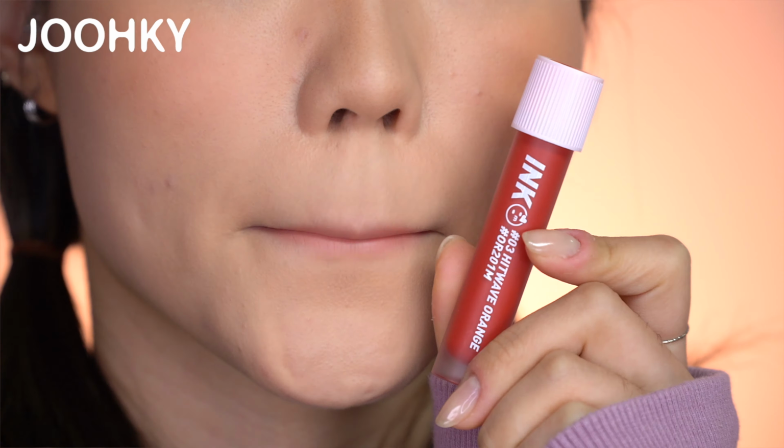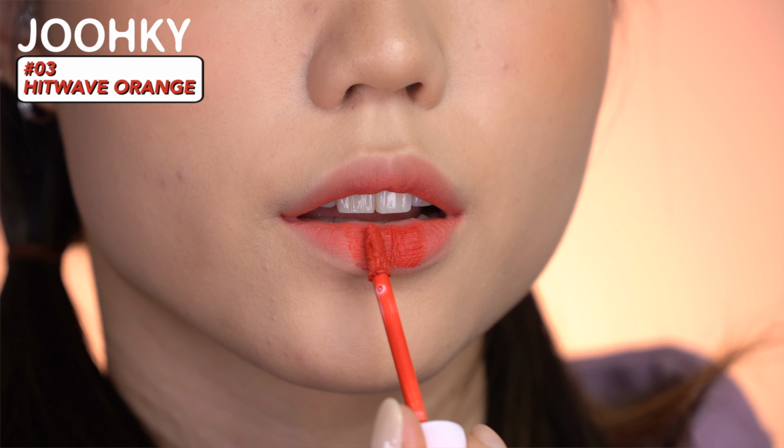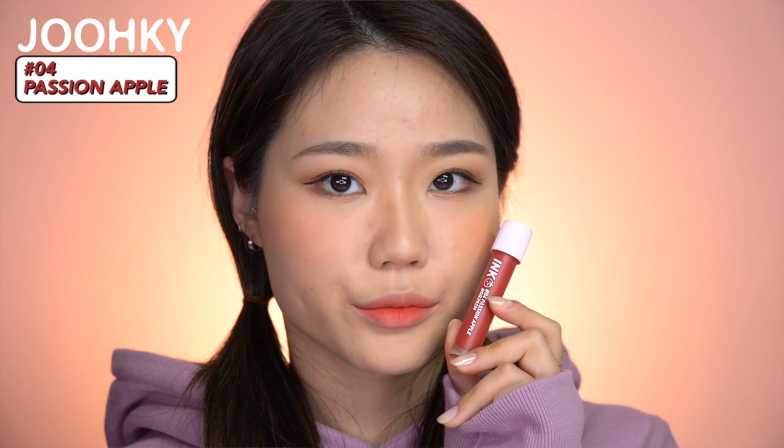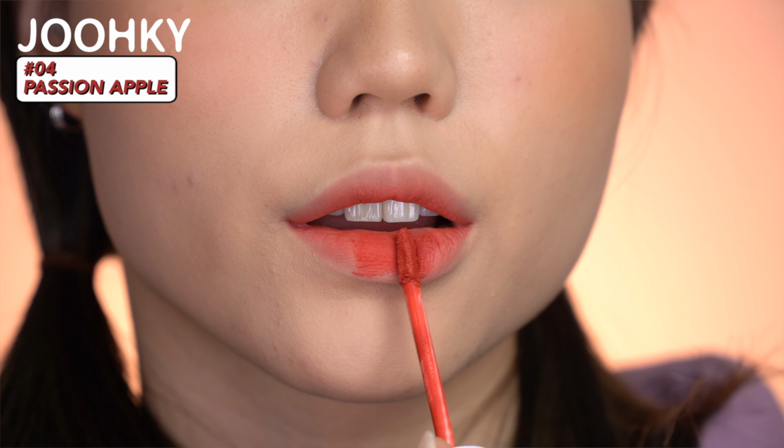Number 3 HITWAVE Orange is said to be a vintage burnt orange, but I find it to be more like a burnt orange with a pinkish tone, which also feels a bit more vivid than number 1 and number 2. Number 4 Passion Apple is a color that feels like guava juice. It's a color that appears as a soft and warm pink-brown that feels very mysterious.